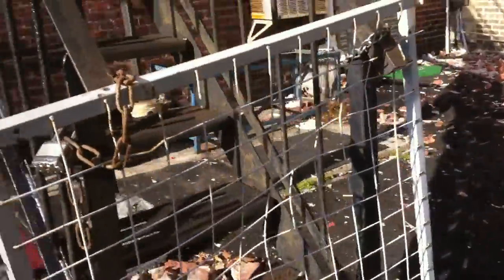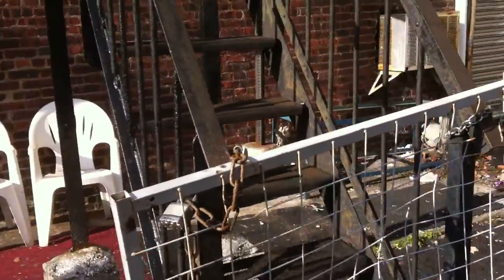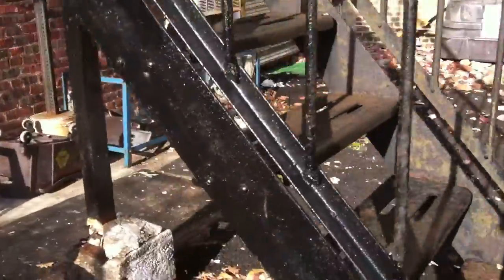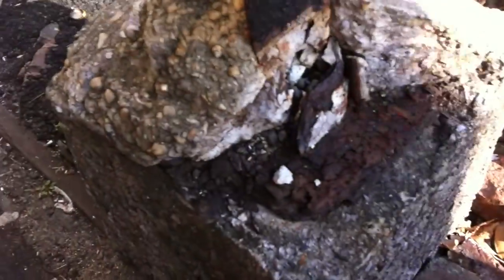I don't see a dog or anything in here, so let's go in here for a second. Let's get up close to this fire escape. Is this allowed? No. All right, so now, wow, the fact that we have a beautiful fire escape here, we have a lot of things wrong with it. This is great. Look at this, guys. Let me show you what rust and iron and cement does. Look at that.